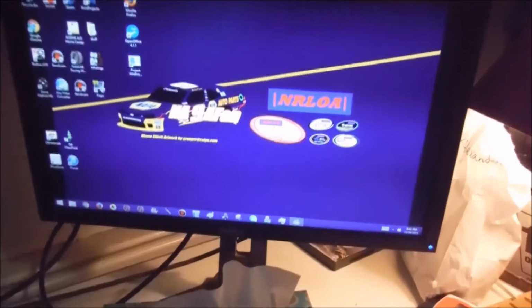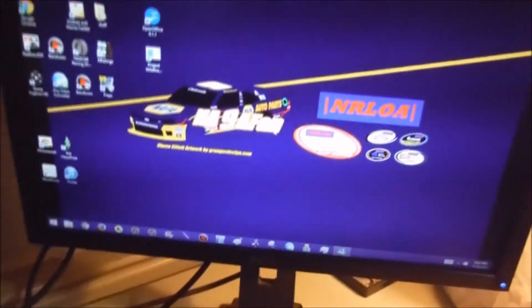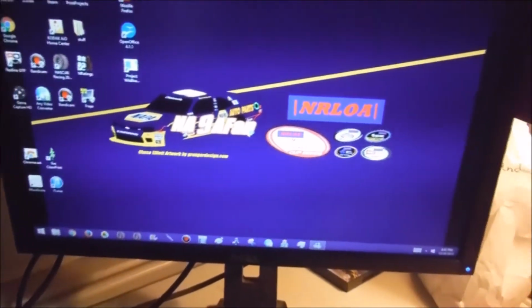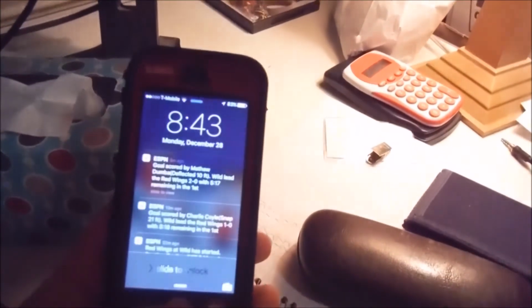Here's my monitor. It's up and running, and I haven't changed my computer stuff in a while. Well, I haven't changed my computer screensaver there because I've just been busy cleaning my room. It was last night when I changed the name to NA24 Fan. So yeah, I got my phone here. I like my phone. I got a bunch of stuff on my phone.